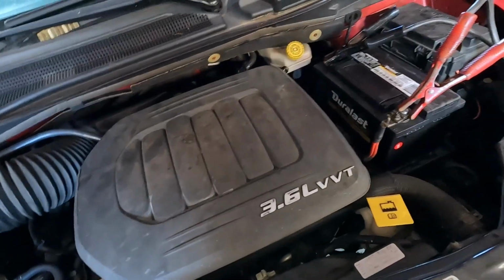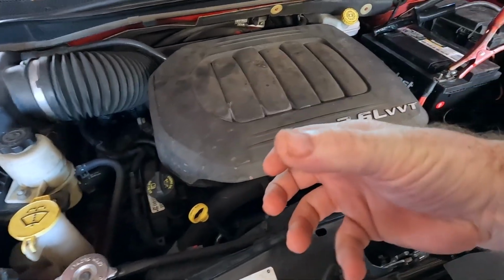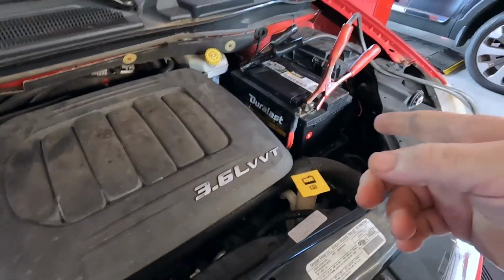You can't even drive it. I'm gonna have to disconnect the alternator just to make it drivable. You don't see that too often. Every once in a while, I see it on a lot of Hondas where the alternator shorts and discharges the battery. First time I think I've seen it on a Dodge.